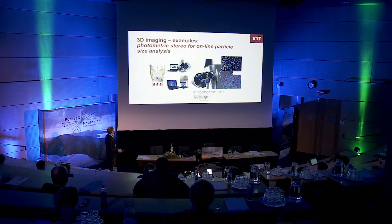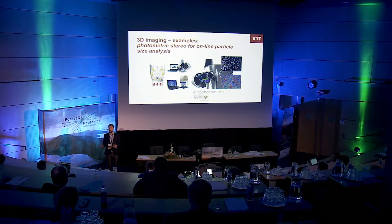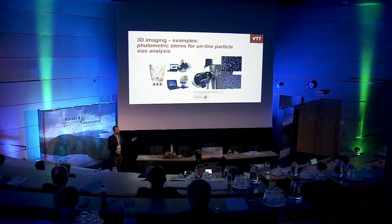We've been applying photometric stereo for online particle size analysis in pharmaceutical manufacturing. There we are using the 3D information to capture the accurate size and shapes of the particles and creating the size distribution while they're flying mid-air online. We created the online prototypes, and finally it has been commercialized by an Irish company called Inferno Labs.